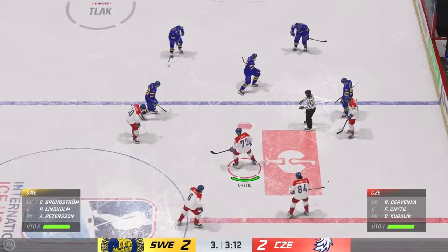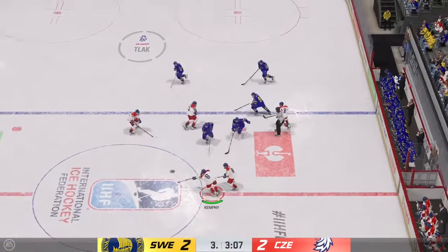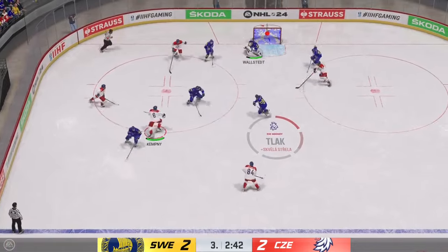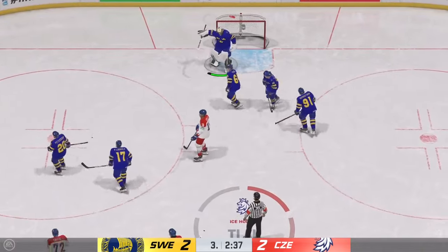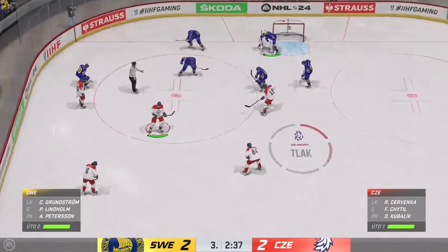Getting into the later stages of this period, you can feel the energy in this crowd. It's a tie game. Pito's gained possession inside the neutral zone. Tries to get it over to Kipney. Quick shot. What a save! He'll probably feel that one tomorrow. A lot on the line here in this offensive zone faceoff.